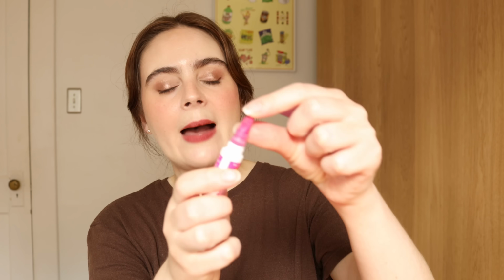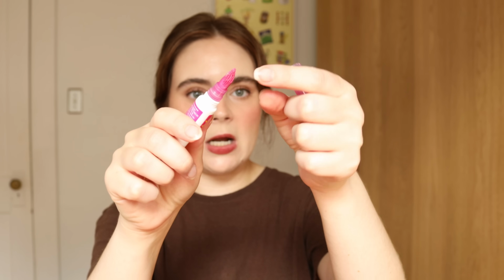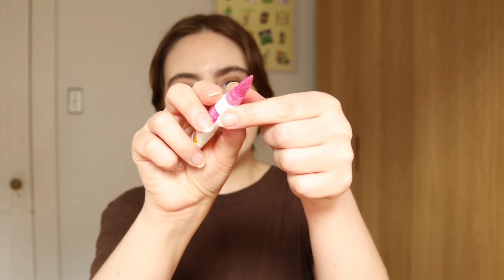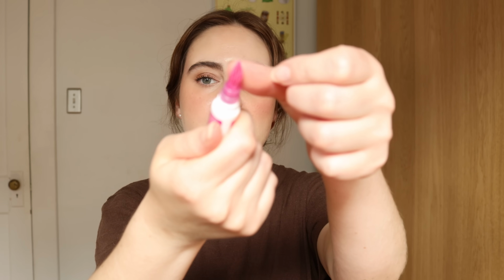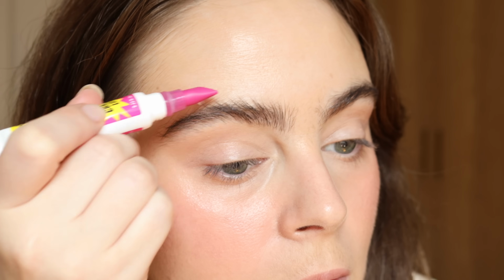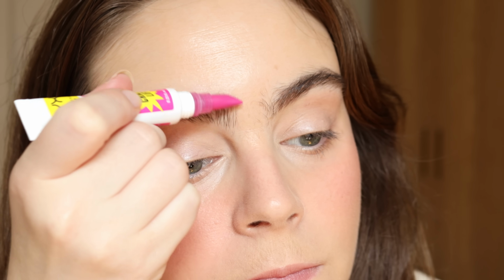One, the applicator is a very stiff plastic applicator, and then it comes out onto these little bristles that are quite short, and you've got zero control with this. You have all of the product sitting here. If you even squeeze a little bit, more is going to come out. And it's not dispersing anything evenly in the brows. Immediately the brows are overloaded with product, and also, I've got to be honest, it's probably just not a product that was ever made for me.